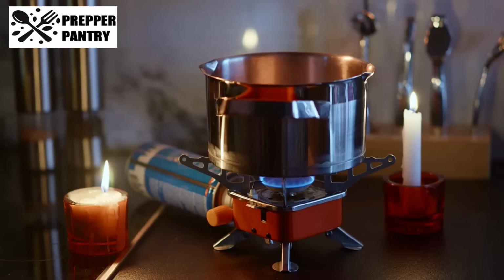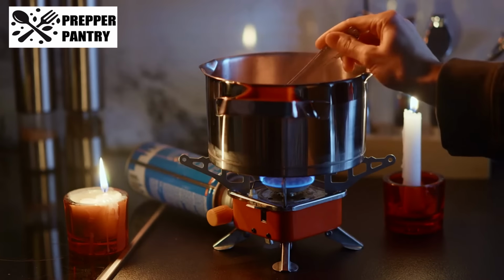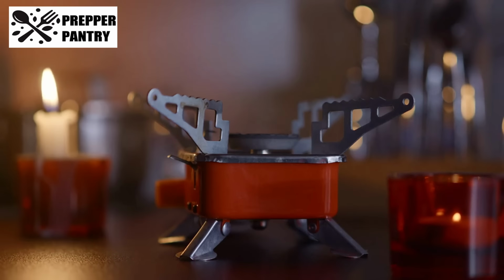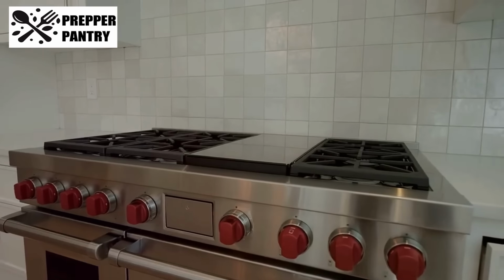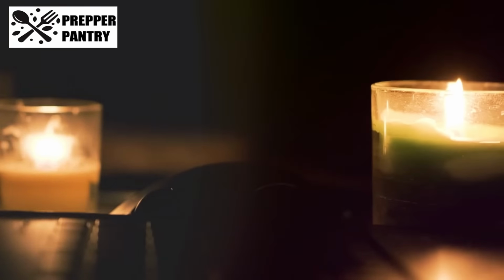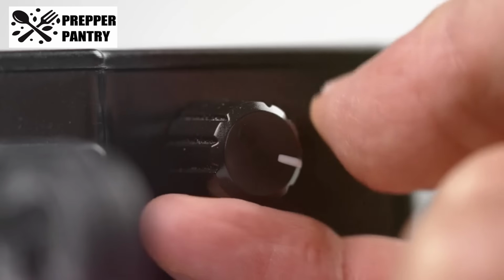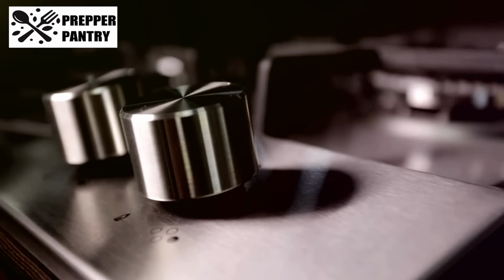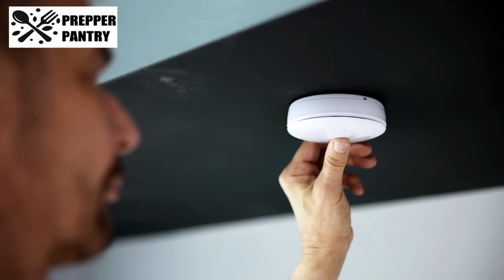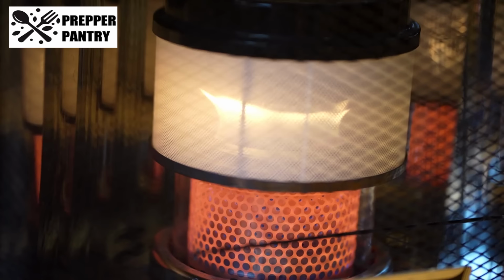Number 9, portable butane stove with extra fuel. Let's talk about something that saved my neighbor during last winter's 72-hour blackout: a portable butane stove. But not just any stove. Listen, when the power goes out, your fancy electric stove becomes nothing more than an expensive kitchen decoration. And here's what most prep videos won't tell you: the latest 2025 models of butane stoves have built-in carbon monoxide detectors and automatic shut-off features. That's a game changer for indoor safety.